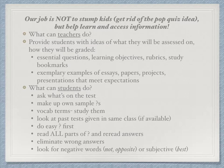We can provide students with ideas of what they're going to be assessed on and how they're going to be graded. And this can be done through the essential questions. Many times I've seen lately that teachers are posting these essential questions somewhere in their room, on their whiteboard, on their wall. Their learning objectives, what the students are going to be able to do and should be able to do. Provide them with rubrics so they can see all the different areas and what exemplary looks like and basic looks like and minimal looks like.